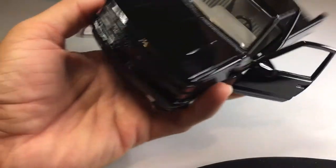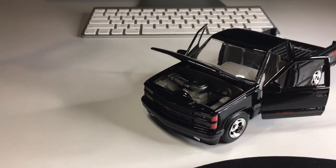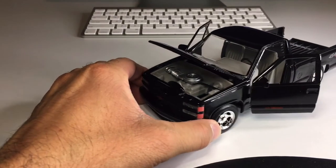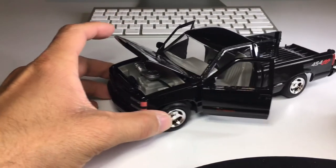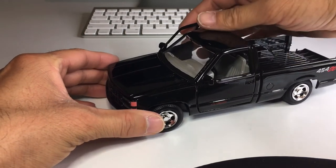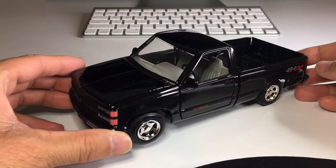And of course, you can pop open the hood, so you can see that big 454. That is just so cool in my opinion. I really like this truck. Honestly, for the price, it's a steal. I got rubber tires, of course, got all these opening parts, that beautiful black paint. I am super stoked on this one. Sign me up. Very, very cool. Super amped to get my little collection of 1/24 scale trucks started.